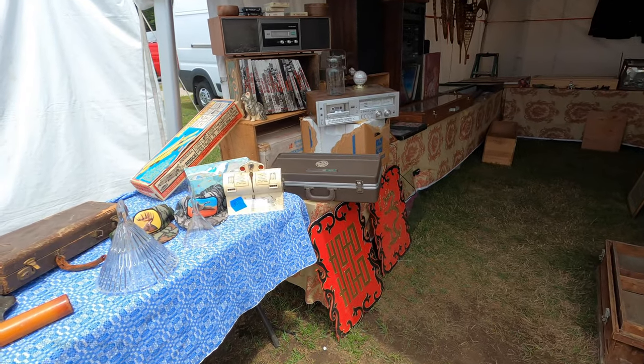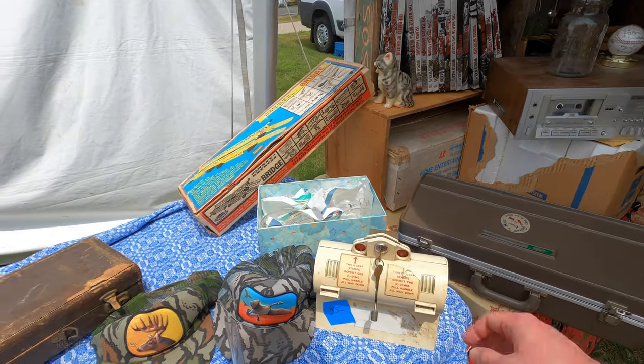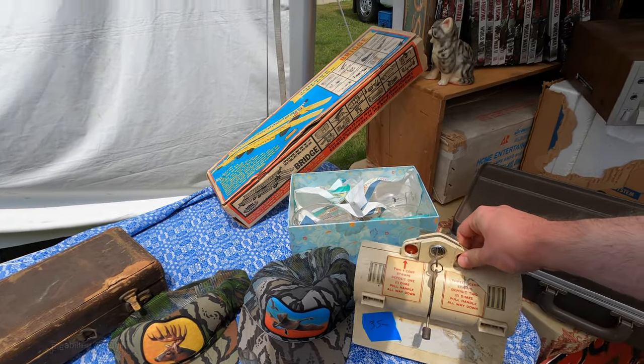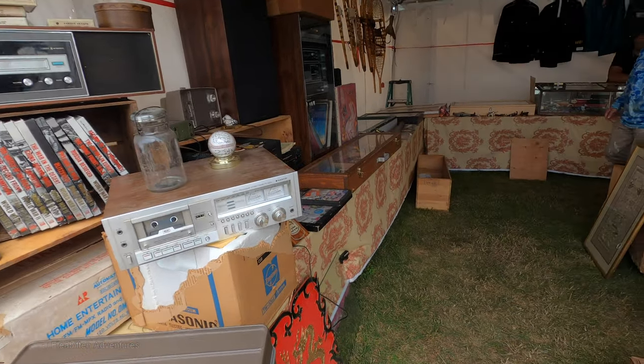Here's an antique stamp dispenser. I'm not sure if this would have been in a post office or in a store, but it looks like it's probably from the 60s. That's my best guess.